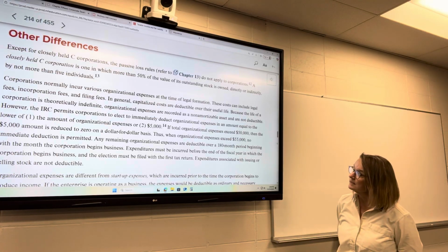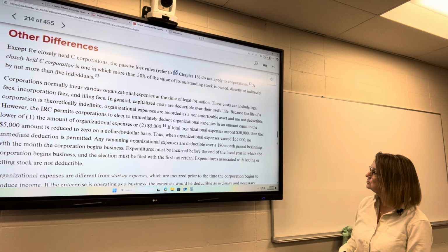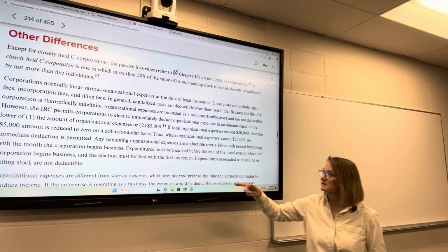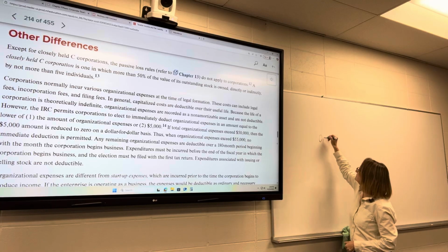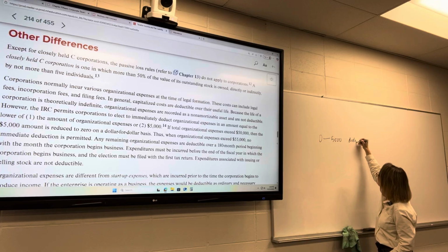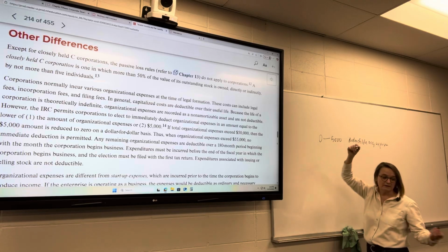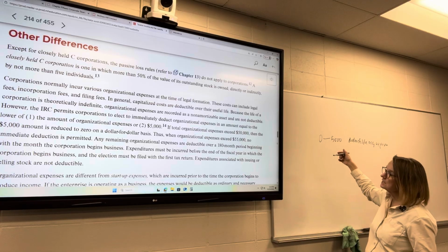limits. So corporations are permitted to immediately deduct organizational expenses in an amount equal to the lower of the amount of organizational expenses or $5,000. So from 0 to 5,000, deductible organizational expenses. So it's not a huge amount, not a big amount of money, but up to $5,000.